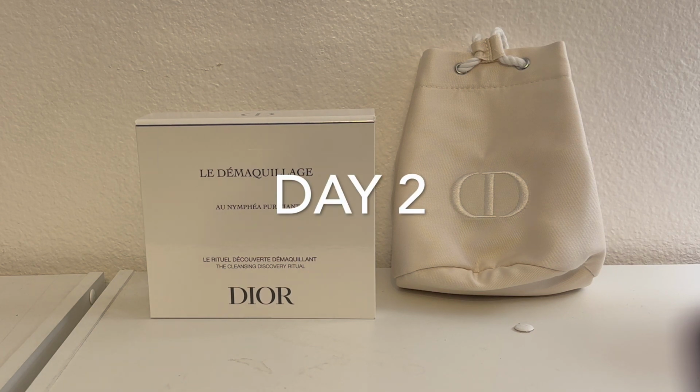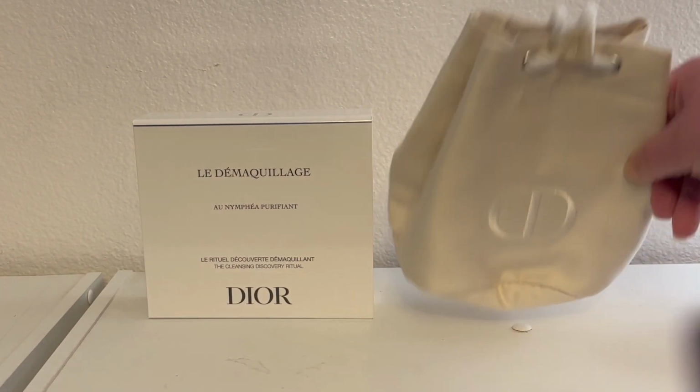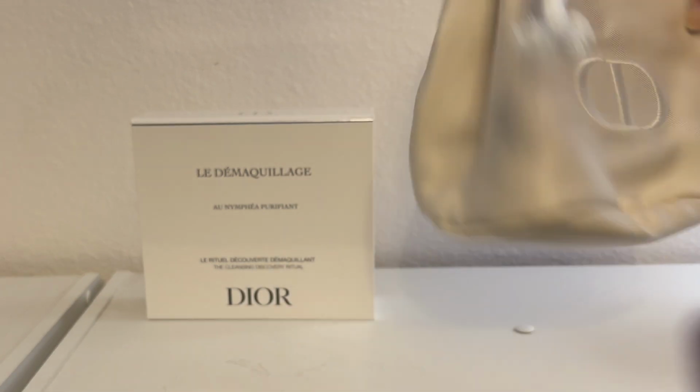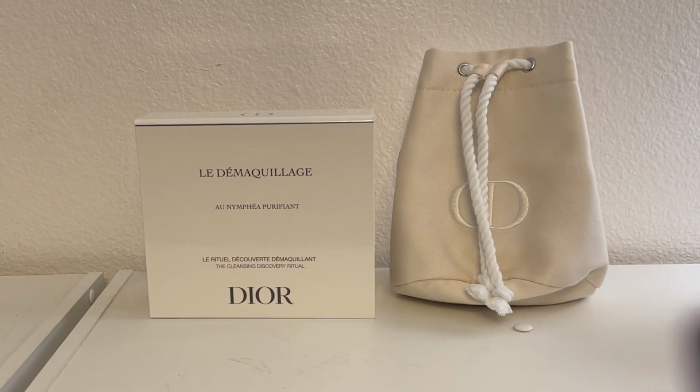Welcome to today's Giftmas. Today is the Dior Cleansing Discovery Ritual gift set with a cosmetic bag coming with it, with the embroidered CD. It is an ivory-toned gift bag, drawstring, thick material. It's actually the size that you could probably use as a mini little bag, but there's no handle. It's just these cords on there, but it would hold quite a few items within a purse.